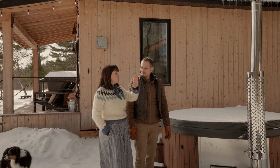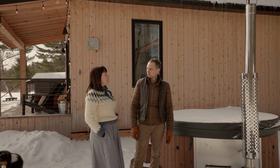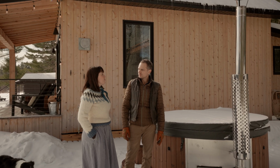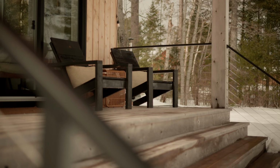We are going to build a privacy screen here in the spring. We just ran out of time, and then we're going to light up this forest with more twinkly lights, so it's just pretty magical.